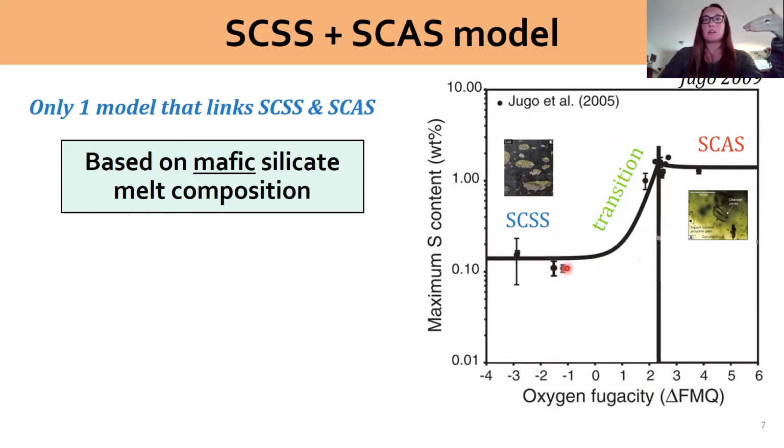So here are the experiments. He did them at different FO2, and like we saw before, a more oxidized melt can dissolve more sulfur than a more reduced melt. And this black line is the result of the model that they came up with, and that was presented in 2009 and 2010. And this is from the 2009 paper.